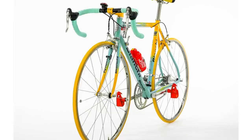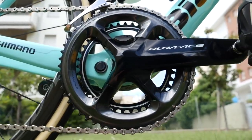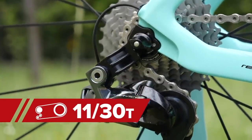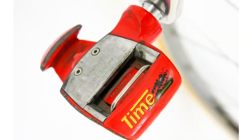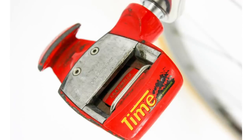Pantani rode Campy, Roglic, Shimano. Roglic has several different bikes, but the one that we have featured here had a 53/39 up front and an 11-30 cassette in the rear. Now, a bike for all conditions, really. His bike is also spec'd with Shimano Dura-Ace pedals, which are about 1/3 the size of Pantani's Time-equipped magnesium pedals, which weighed 400 grams, versus Roglic's Dura-Ace pedals that came in at almost half the weight at 230.